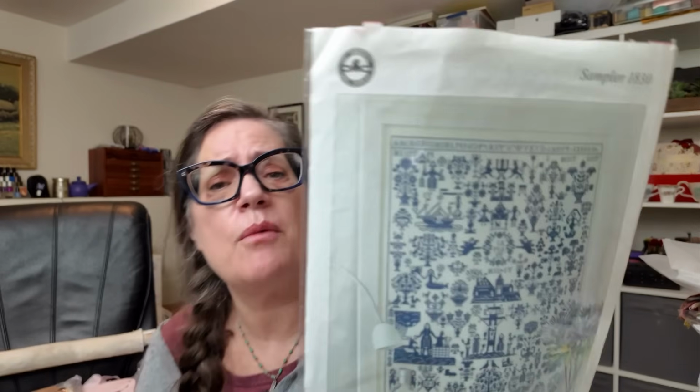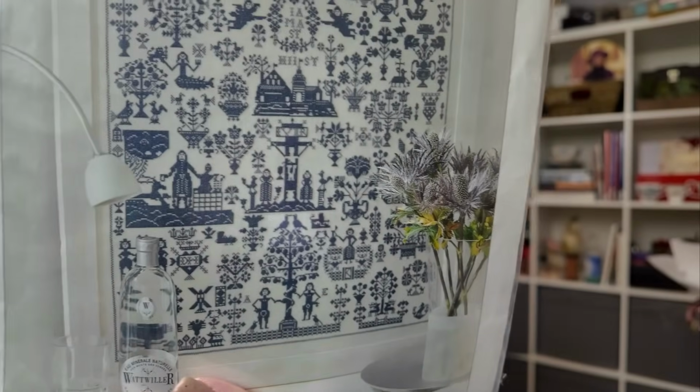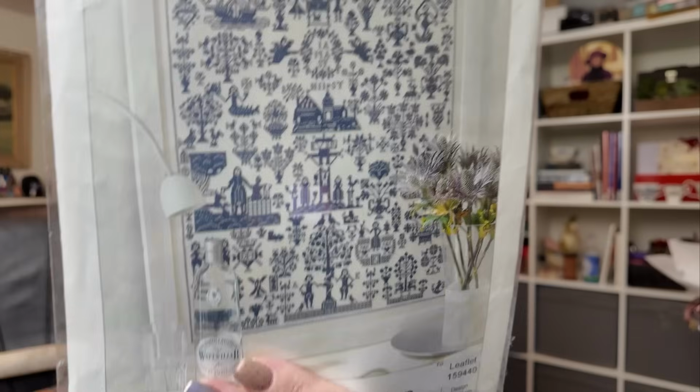This I ordered from, I don't know where I saw this. Permanent of Copenhagen it is. And this is called Sampler 1830. And it's a blue sampler. I don't know where I saw it, but I wanted it. So I looked it up and I found it on eBay, and I bought it. It's one of those horrible charts that's in pieces, and I'll have to figure out a way to copy and paste it together. Pain in the hinder, but if you want to stitch it, you got to do it, right?